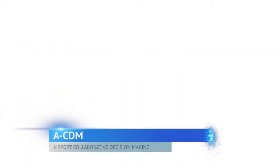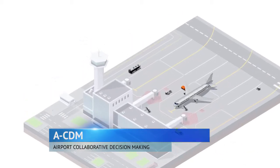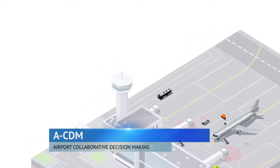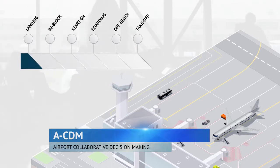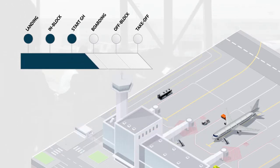Airport Collaborative Decision-Making, or A-CDM, is the original concept devised to improve airport operations by sharing information and working closer together. In A-CDM, among other improvements, a number of milestones were established which help make the progress of the turnaround process more transparent. If the completion of a milestone is delayed, the whole process may be in danger of being late. With all partners sharing the same picture of the situation, timely action can be undertaken to mitigate the effects.